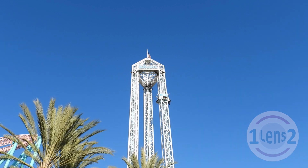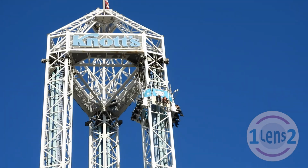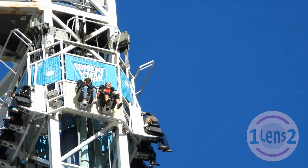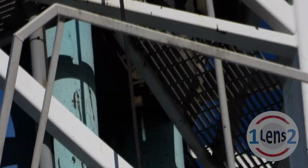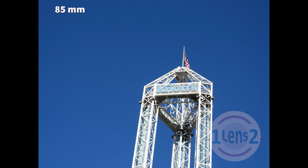Now, let's head over to Knott's Berry Farm Theme Park in Buena Park, California, and zoom in on the Supreme Scream Drop Tower. The tower is 312 feet, or 95 meters tall, so sometimes it seems like a good idea to ride before you get on it. So let's run the focal length numbers with some pictures and zoom in on the Knott's sign at the top of the tower.